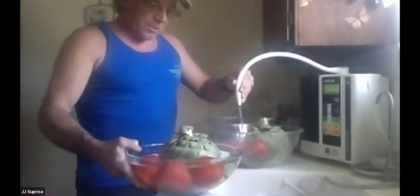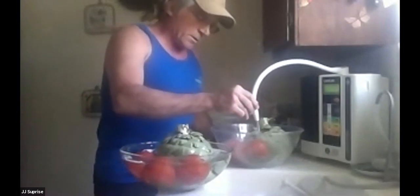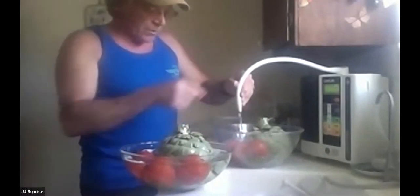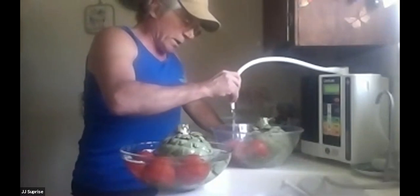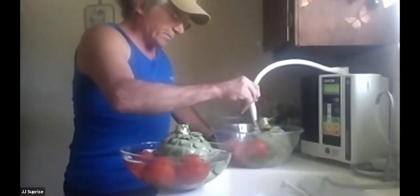Now what you're going to end up seeing here is that this water right here is nice and clear, and the water that's coming off is yellow. The water that's coming off of these tomatoes, literally as soon as it hits them, starts taking the pesticides and the poisons and the chemicals off of these things. And here in a second, you'll be able to see the difference between the two waters.